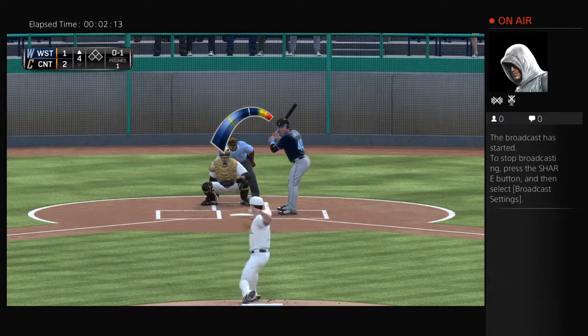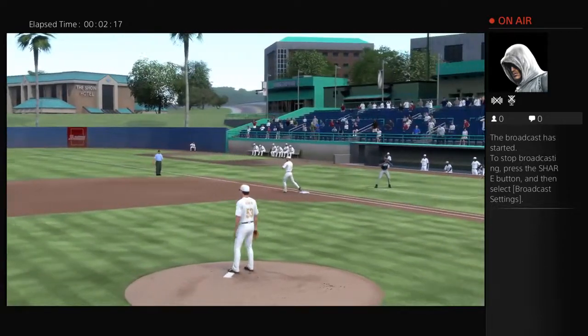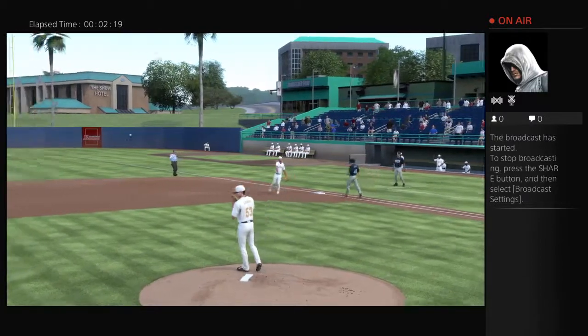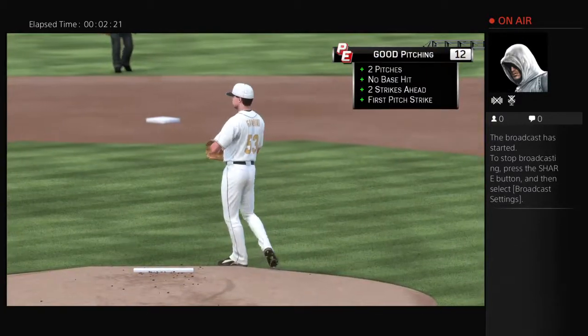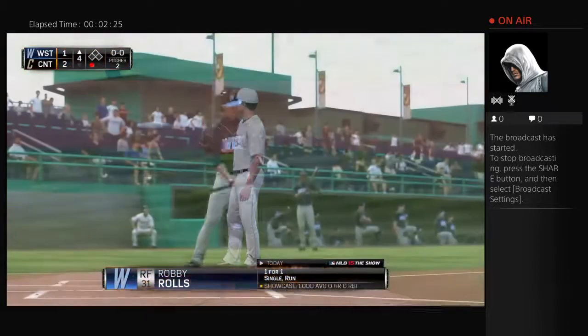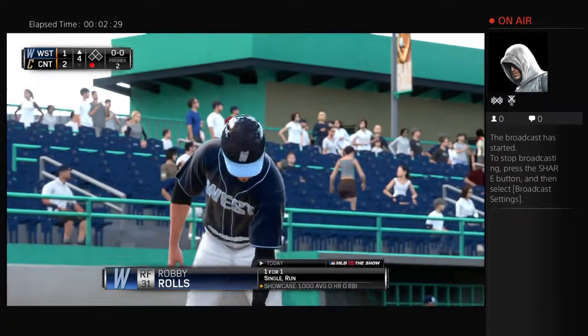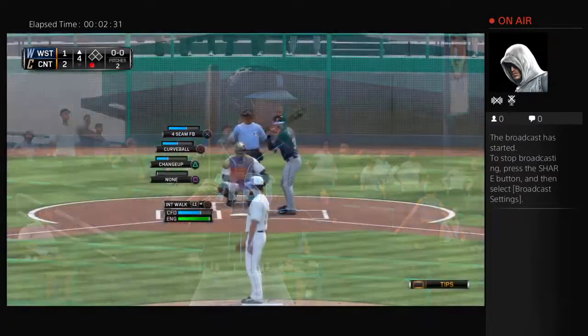Now here's the pitch. Swing and a ball hit hard on the ground towards second. Look at the spin. Throw, got him, and that's a gorgeous play. The right fielder, number 31, Robbie Rolls will stride in again. He singled and later scored his first time.